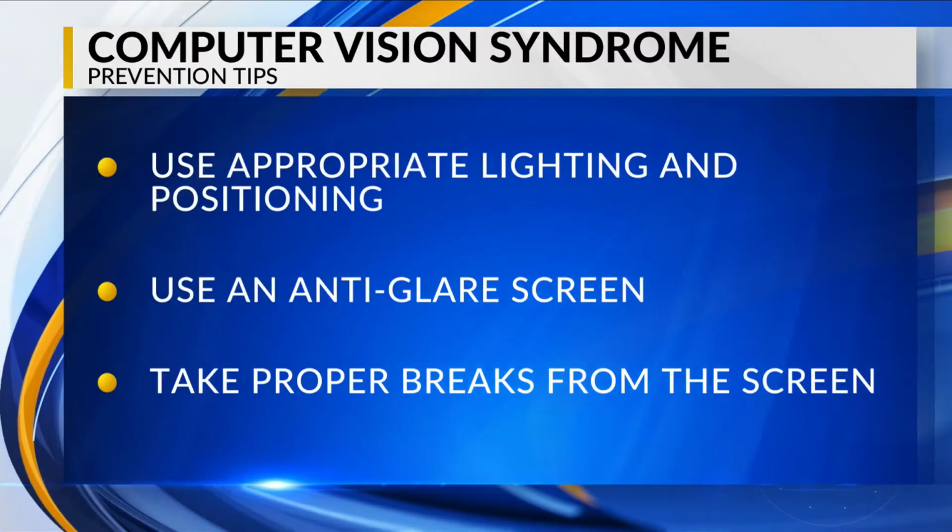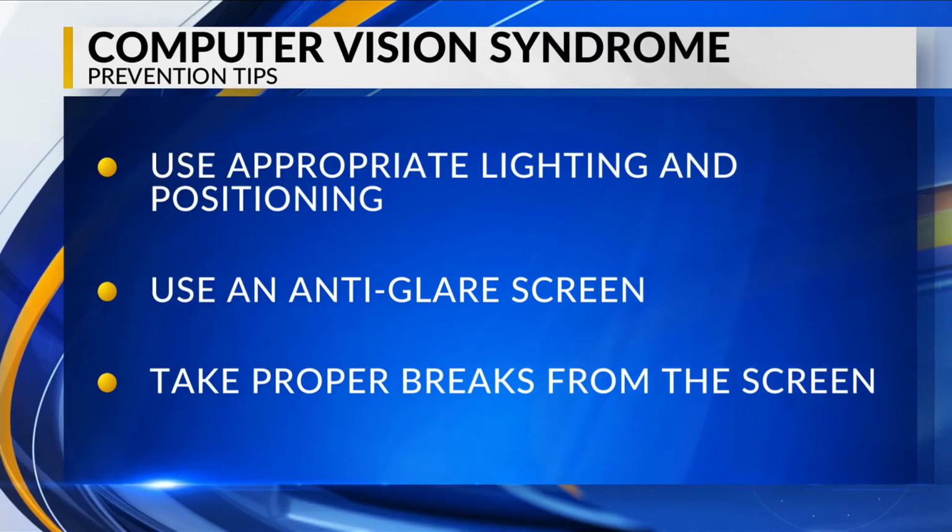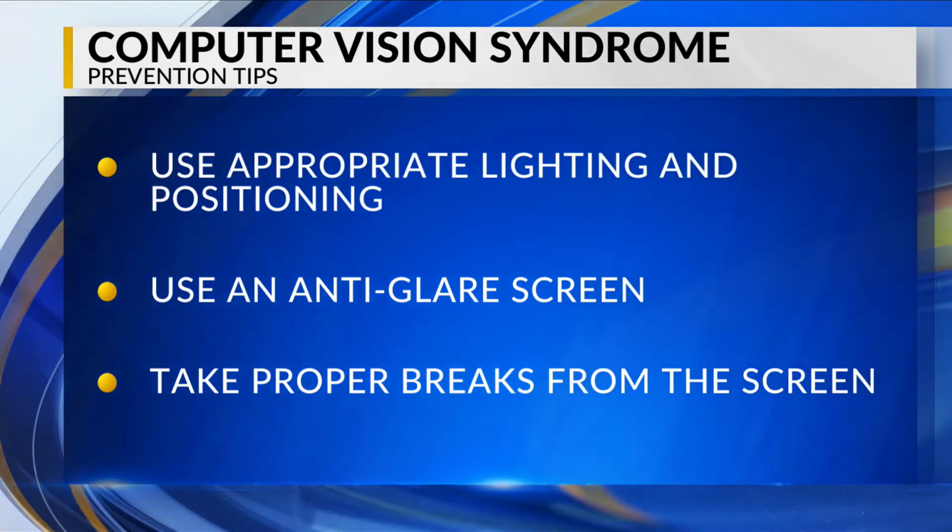Is there a correlation with age with this? Are kids that are homeschooling, virtual schooling more susceptible because their bodies aren't fully formed? Well, kids are definitely more susceptible to the vision changes, the eye problems that we can see. But in general, all ages, kids, college students, adults are all at risk for the musculoskeletal symptoms. Computer vision syndrome is from staring at that screen for too long.